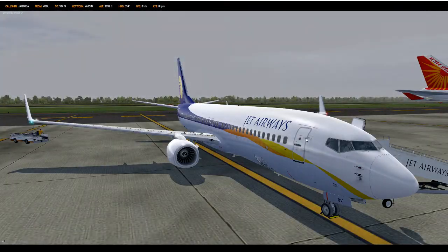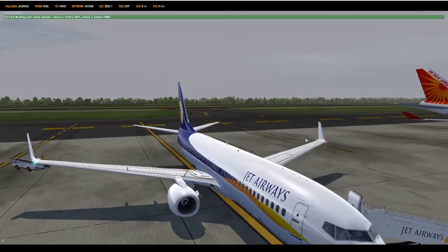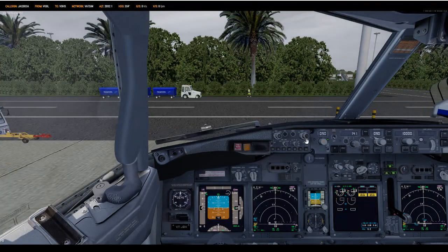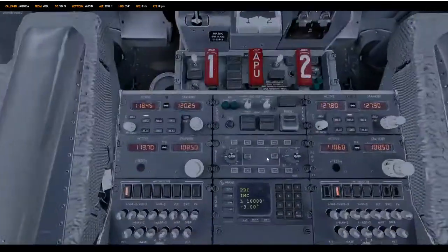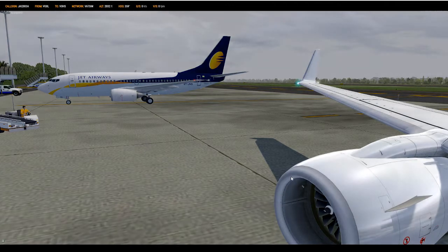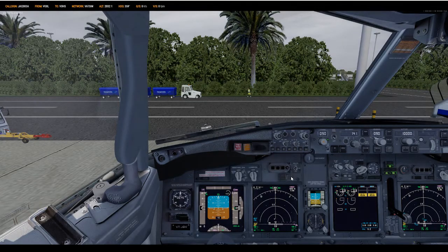Squawk mode Charlie on runway heading, initial climb 7,000, runway 09 right, you are cleared for takeoff. JetAirways 122 stand 52. Thank you very much, JetAirways 122.